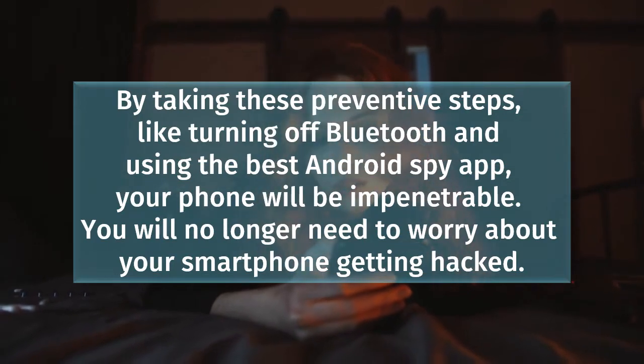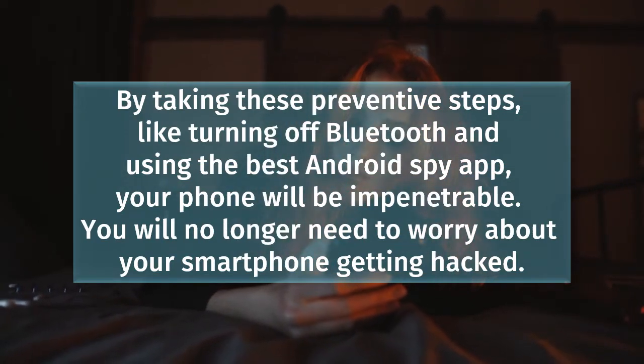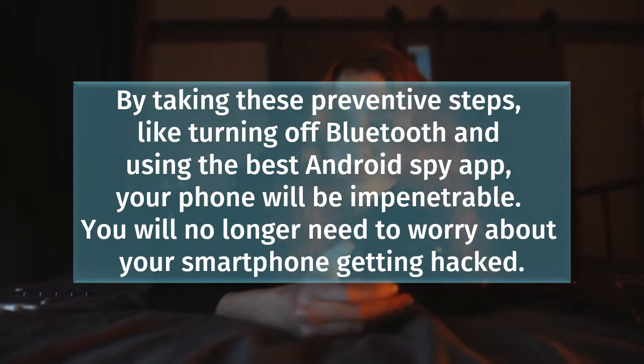By taking these preventive steps, like turning off Bluetooth and using the best Android spy app, your phone will be impenetrable. You will no longer need to worry about your smartphone getting hacked.